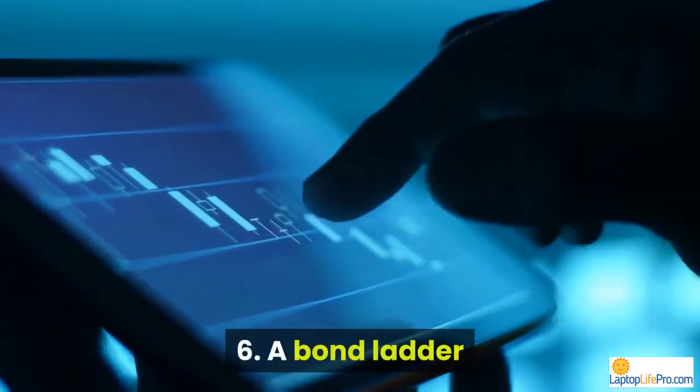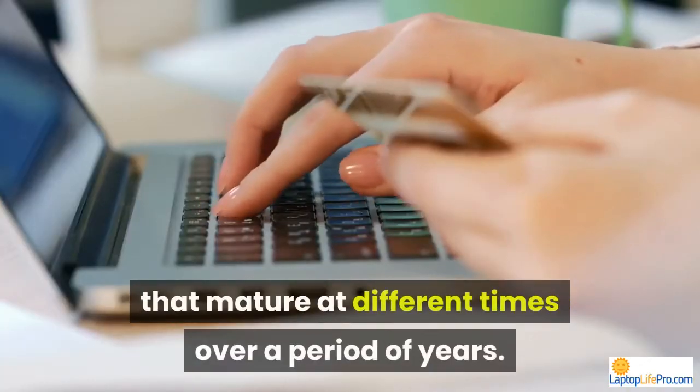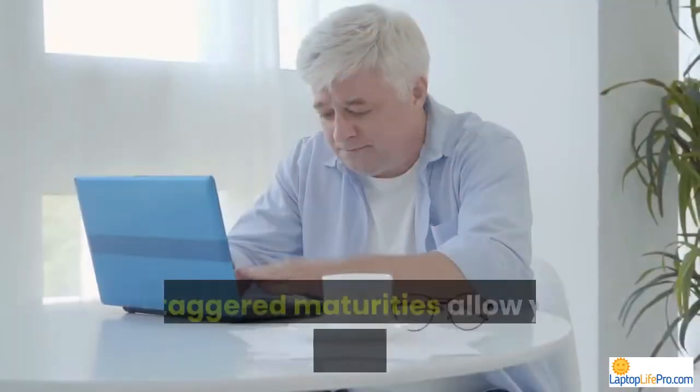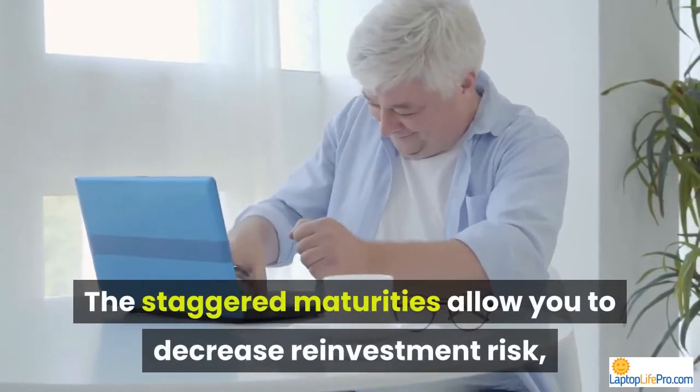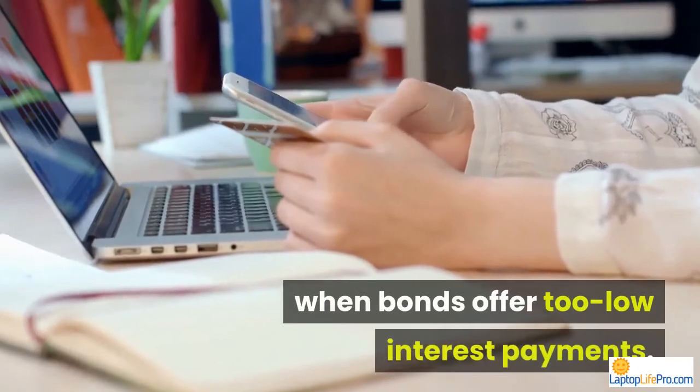6. A bond ladder. A bond ladder is a series of bonds that mature at different times over a period of years. The staggered maturities allow you to decrease reinvestment risk, which is the risk of tying up your money when bonds offer too low interest payments.